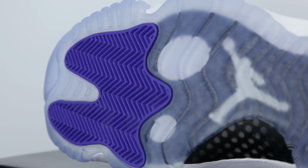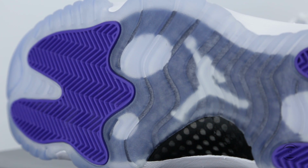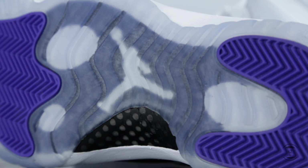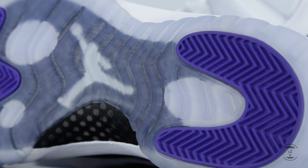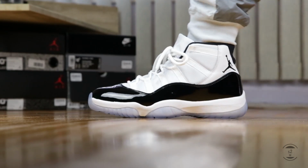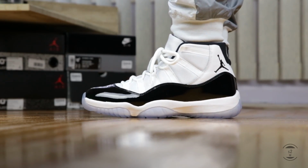The monochrome colorway is then balanced out with an icy outsole at the bottom, coupled with Concord accents rubber treads for increased traction, and of course, the Jumpman logo is seen right under this icy outsole to preserve the brand identity. Anyways, here are some Air Jordan 11 Concord fit footage.